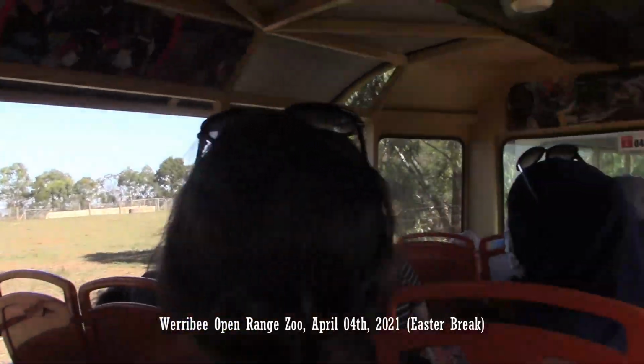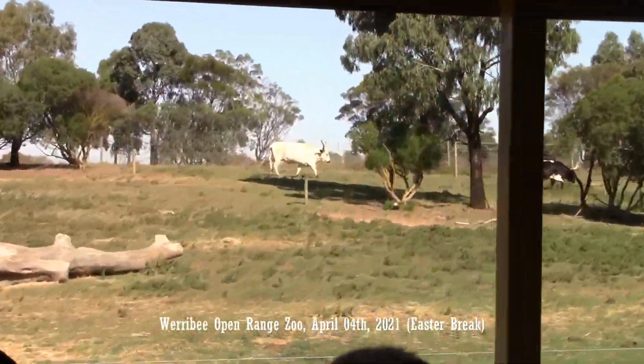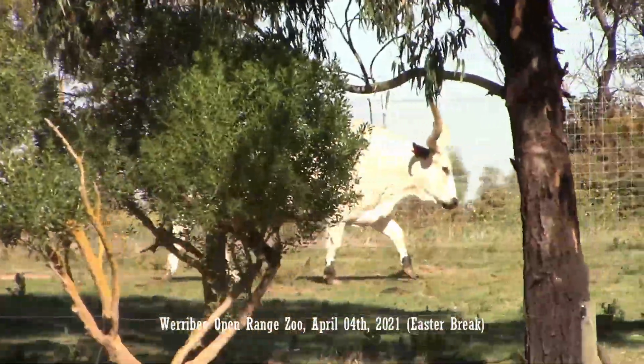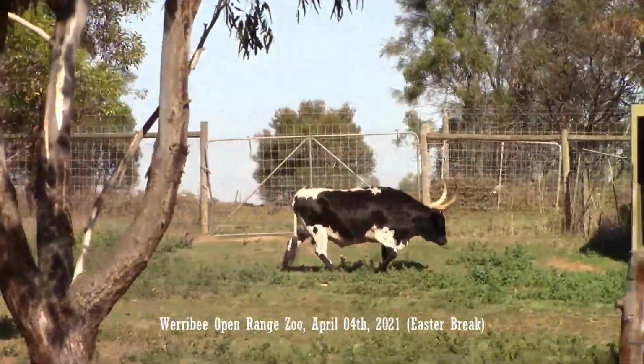Don't fly! Check some off. Back, guys. Whoa, look at those horns. I think they're taller than you. Wow. Look at those beautiful things.